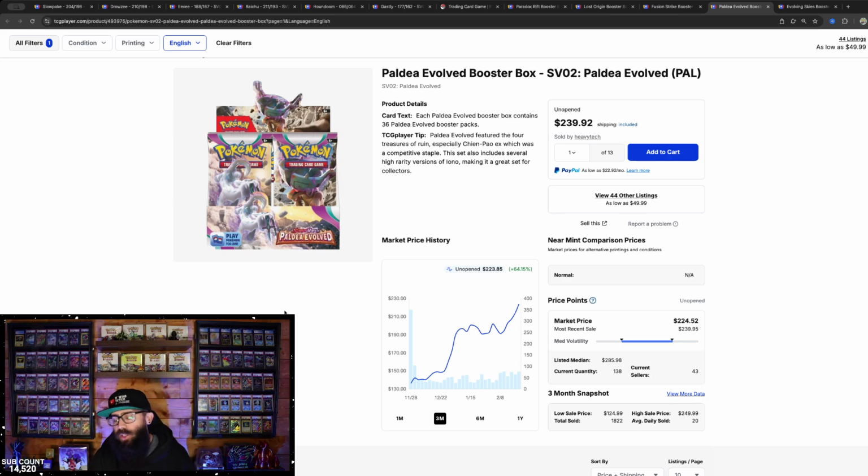Be cautious with the illustration rare thing. There is a case to be made that illustration rares were undervalued for a long time. I get it. I'm all about it. I love illustration rares. I love all the cards, right? And the argument can be made that they were all undervalued for a while, or most of them. But just be careful with some of these lesser ones that are shooting up big. Don't chase into it. Be okay with missing out.